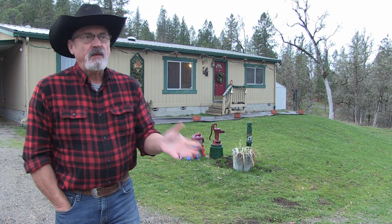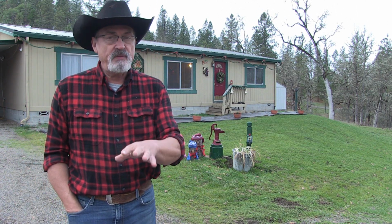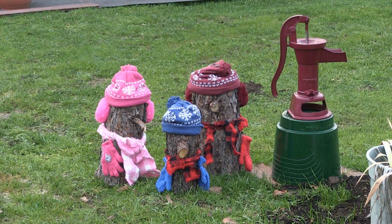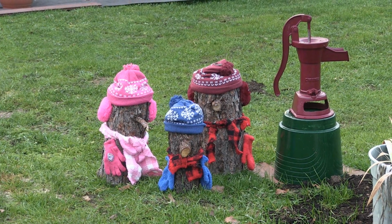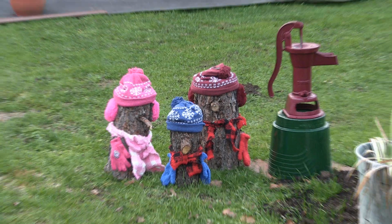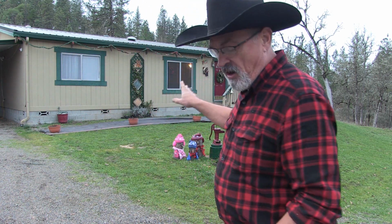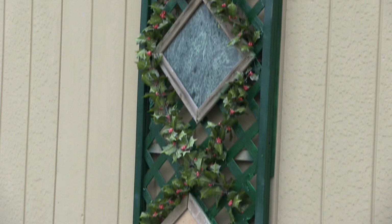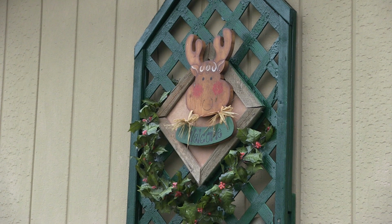So the only thing I really purchased this holiday season has been the candles from between Hobby Lobby and Walmart. And then the Dollar Tree items that I decorated my little Yule log family right here. I decided to place them right here to just kind of dress up the front yard a little bit. And then as you can see, at Hobby Lobby, I picked up some holly vines and put them on my trellis. And then that reindeer welcome sign up there on the trellis, I purchased for $7.